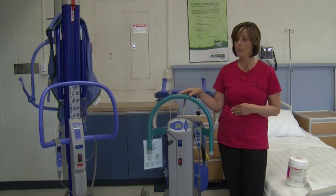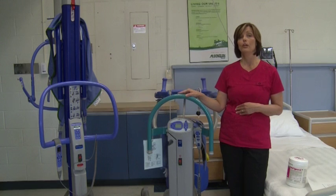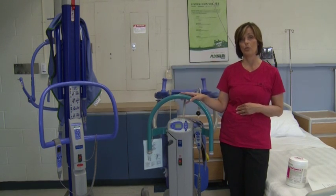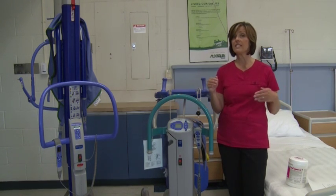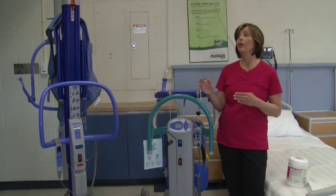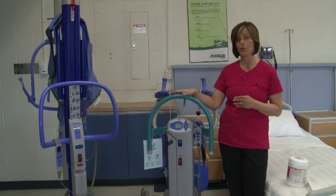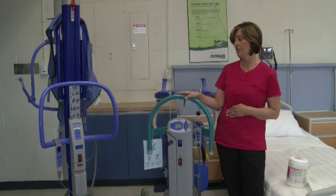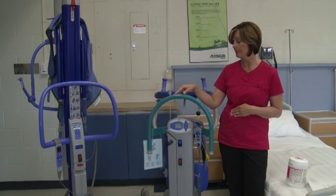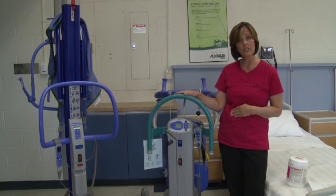What is most important is mechanical lifts should always be used with two individuals, one operating the lift and one operating the care and safety of the client. Working in collaboration, those two healthcare professionals ensure that the client is fully aware of what the process involves regarding the lift.